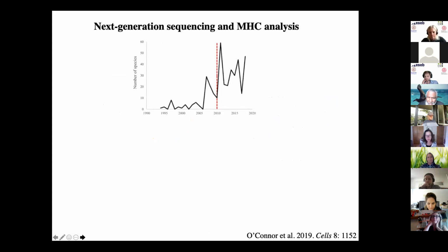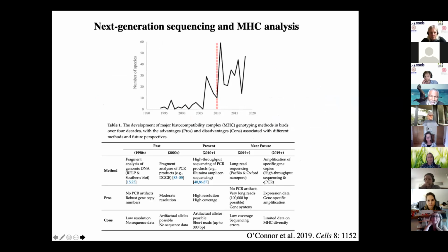Emily O'Connor and Helena and I and several others put together a handy review on the MHC in birds a couple of years ago, outlining some of the advantages and disadvantages of different sorts of approaches, and also noting this huge increase in next generation studies of MHC genes starting about 2010. Not all of them involve genomes, some of them involve sequencing of fragments.